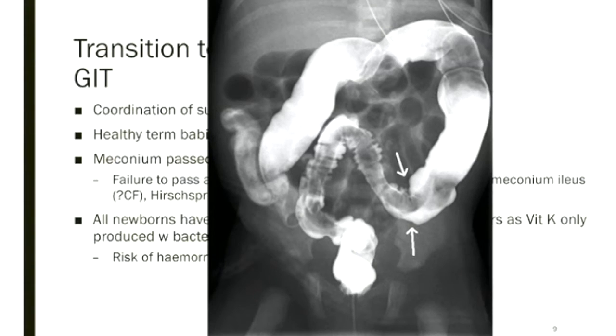Hirschsprung's disease is a genetic disease where you get denervation of the distal colon, as you can see here, and what that leads to is bowel obstruction, which needs to be rectified by surgery fairly importantly and quickly. It can present later on, say in early childhood, with small, hard, pellet-type poos as well, but often it presents as failure to pass meconium. So looking out for that meconium is always an important thing to do with a neonate.